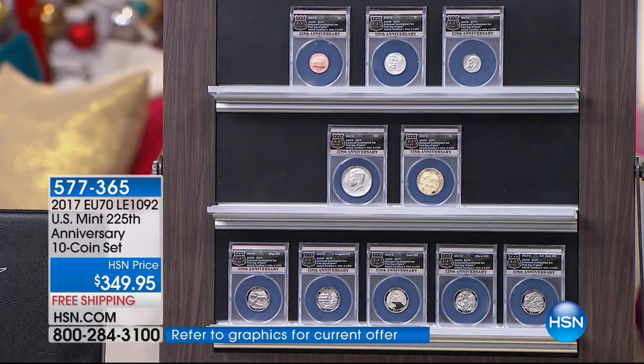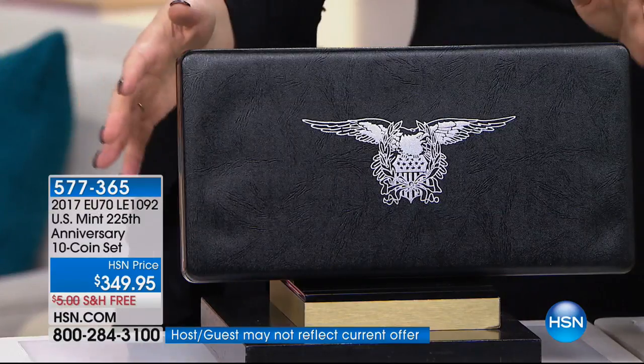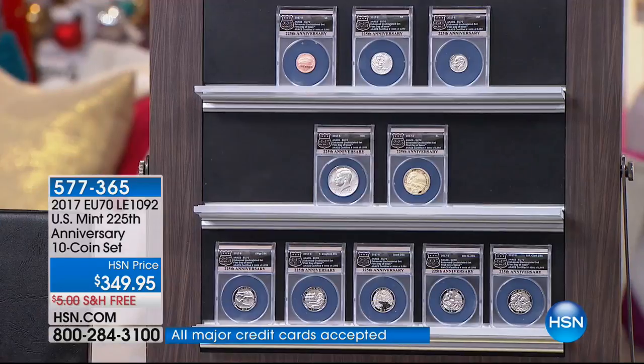Well, I have to take a look at this. This is the 2017 enhanced uncirculated. Look at that. So this is the 225th anniversary of the United States Mint. And they've done some special things for that 225th anniversary. Right. They've done some metal sets, and they've done that. But this is kind of the hallmark set that you see right here.